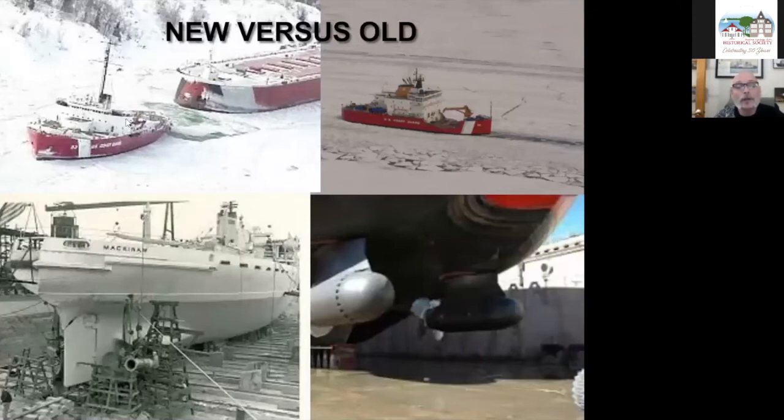So old Mackinac featured in the two pictures on the left, the new Mackinac featured on the right. If I focus your attention to the bottom right section, you'll see the pair of what we call azipods. For fishermen in the audience, these are kind of like trolling motors, where you point the propeller in the direction of where you want the vessel to go. They actually pull the vessel through the ice.